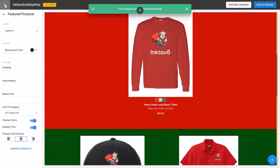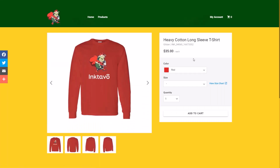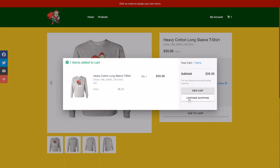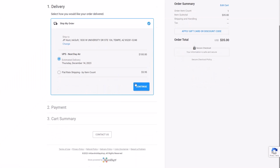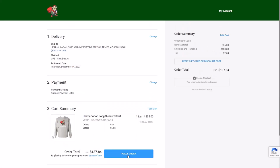So now a customer wants to buy this. All they've got to do is go and click on it. Here's the price. They pick out their style and their color, their size, quantity, add it to a cart. They can go back and continue shopping, add more products so they can view it in their cart. They can go to the checkout. Under payment, they can arrange payment later, or they can pay in advance, either way.